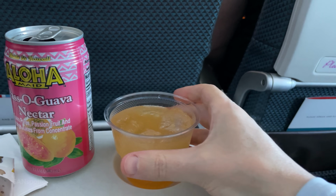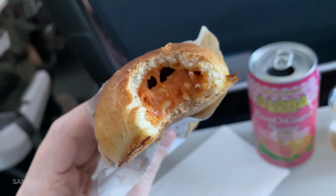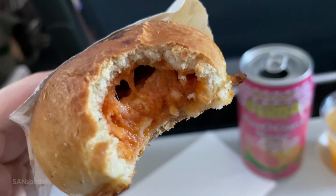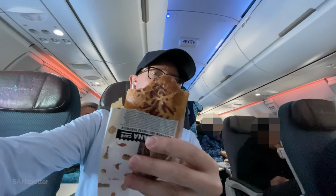And it is worth noting that they were offering free Mai Tais to everyone here in economy. I passed on that, figured the guava juice would be sugary enough. And yeah, here is the sandwich. And I will say that it tasted a lot better than it looks. I know it doesn't look like much, and I know that people like to hate on Hawaiian Airlines and these hot sandwiches. I like them.